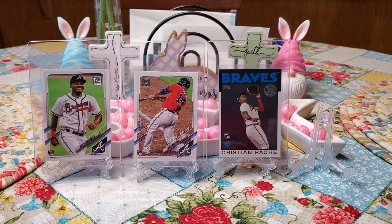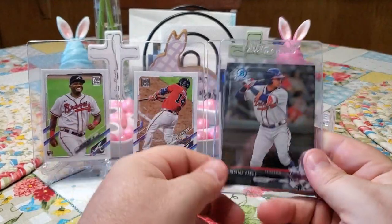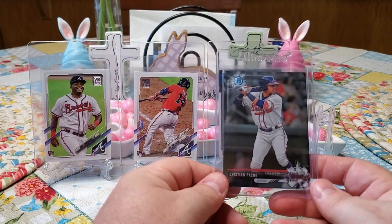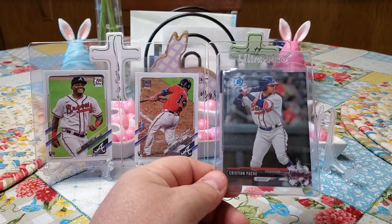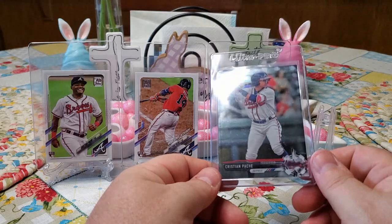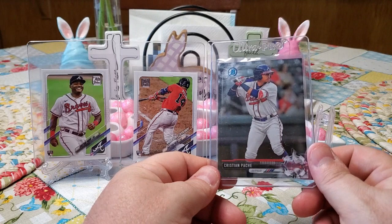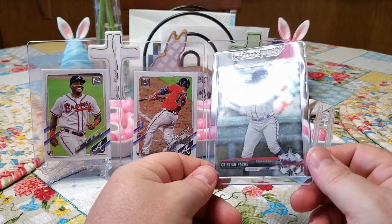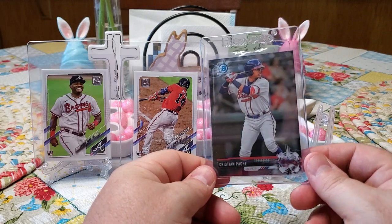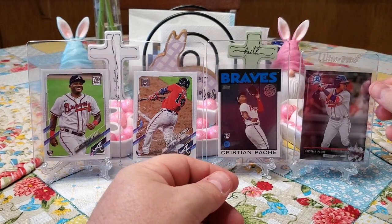So here is his 2017 Bowman Chrome. The interesting thing about this is that someone had pointed out to me, and I'm thankful because I hadn't caught it, that his 2018 Bowman is the card that says first Bowman on it, but his 2017 Bowman doesn't say first Bowman. So I guess it was an oversight maybe, or something going on there. But this is his 2017 Bowman Chrome. I'm still looking for the paper version of it, but definitely glad to get the chrome version. So put that right there.